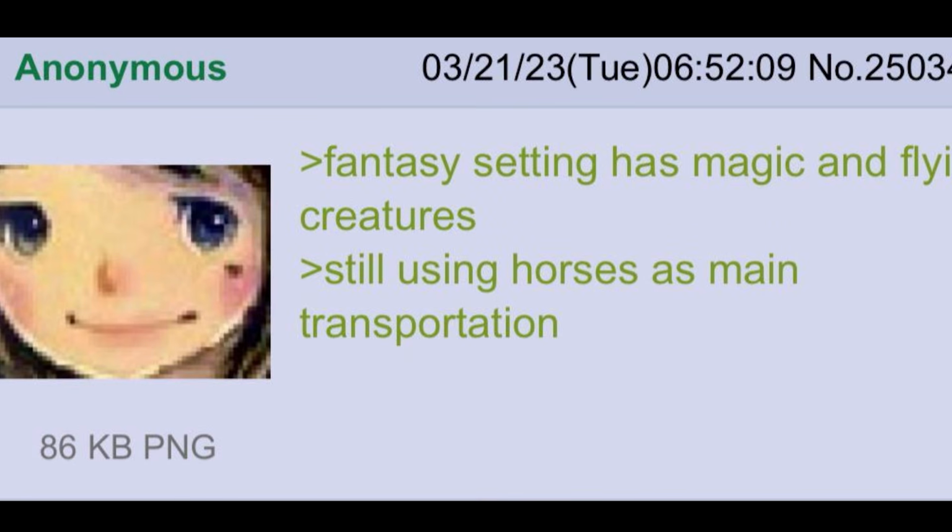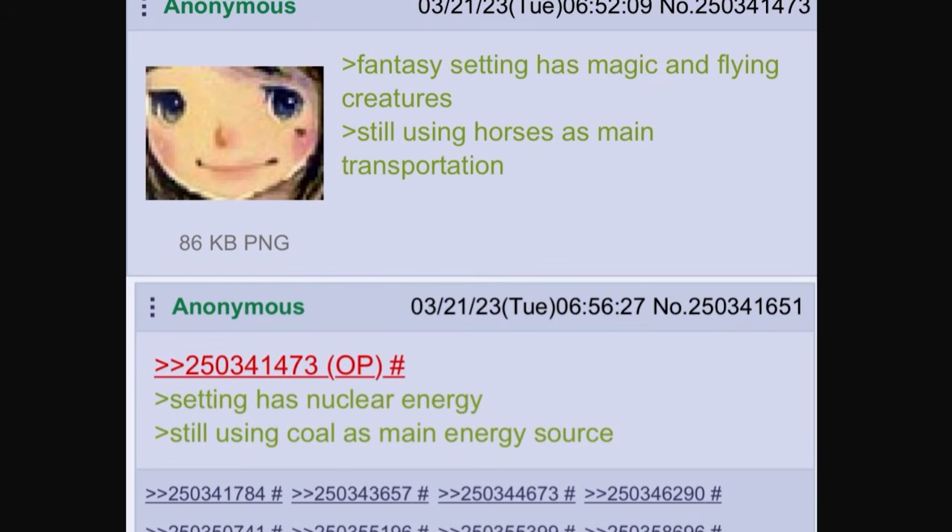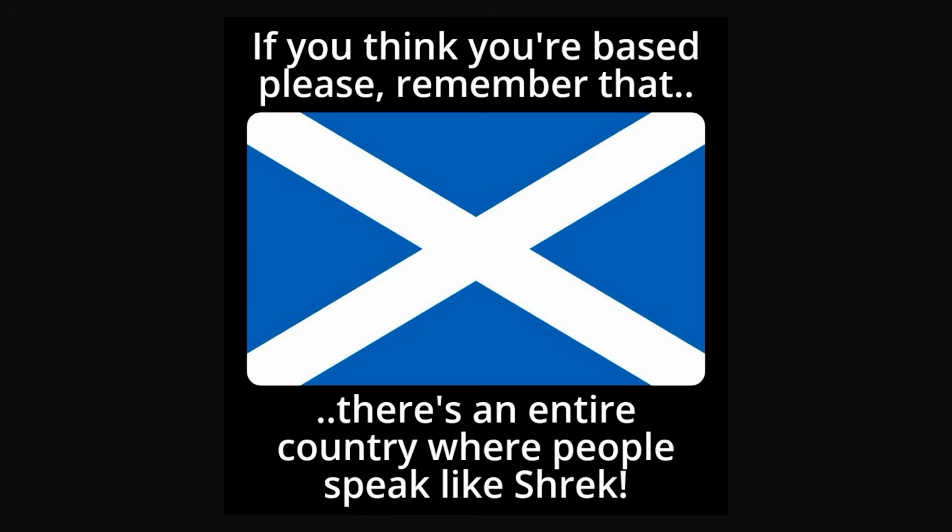Fantasy setting, has magic and flying creatures, still uses horses as main transportation. This person replies with, setting has nuclear energy, still uses coal as main energy source. Ooh, yeah, I think they got us there. Maybe you and I are not so different. Could have guessed fantasy is a lot more accurate to real life than we expected. If you think you're based, please remember that there's an entire country where people speak like Shrek.